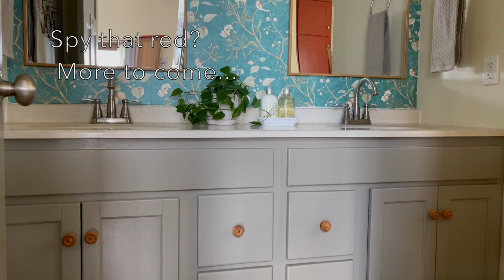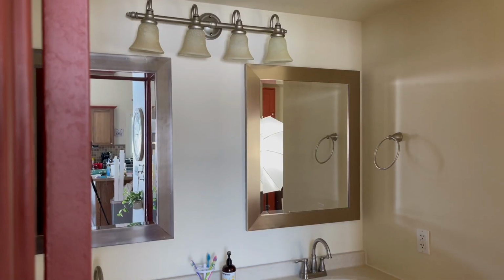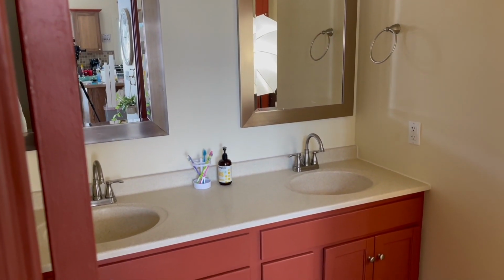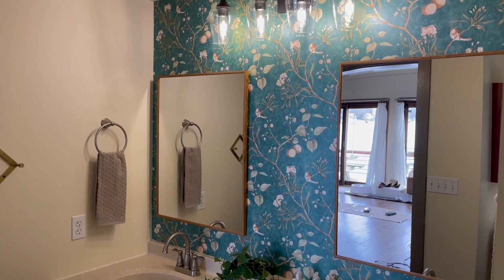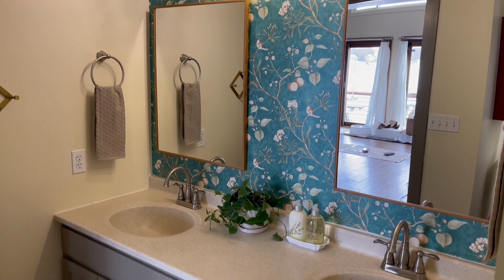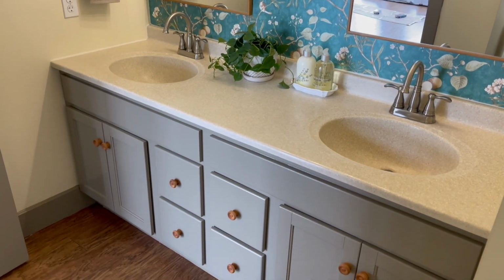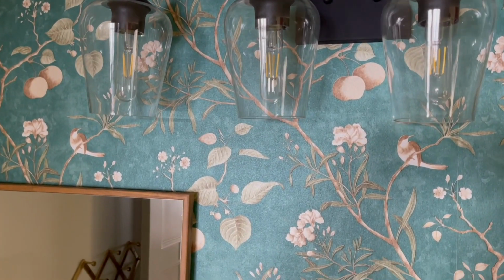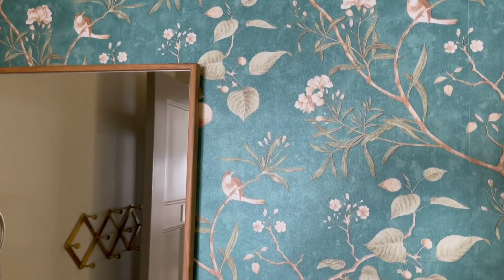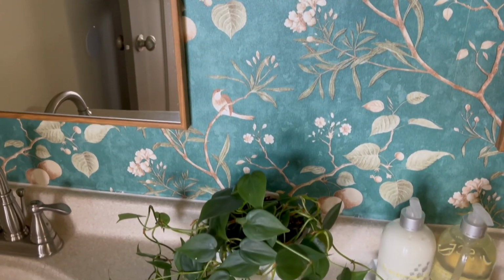But really the game changer in here was painting the cabinets, painting the door and the trim. Paint changes everything, and it is such a budget-friendly way to update literally almost anything. Before you completely toss in the towel on a vanity, try painting it first, try updating the hardware, and see what a transformation that can make just by doing two very budget-friendly updates. I took what was a fairly builder grade, basic, bland bathroom, and I've transformed it with $50 worth of wallpaper, $100 in new light fixtures, about $12 in cabinet hardware.